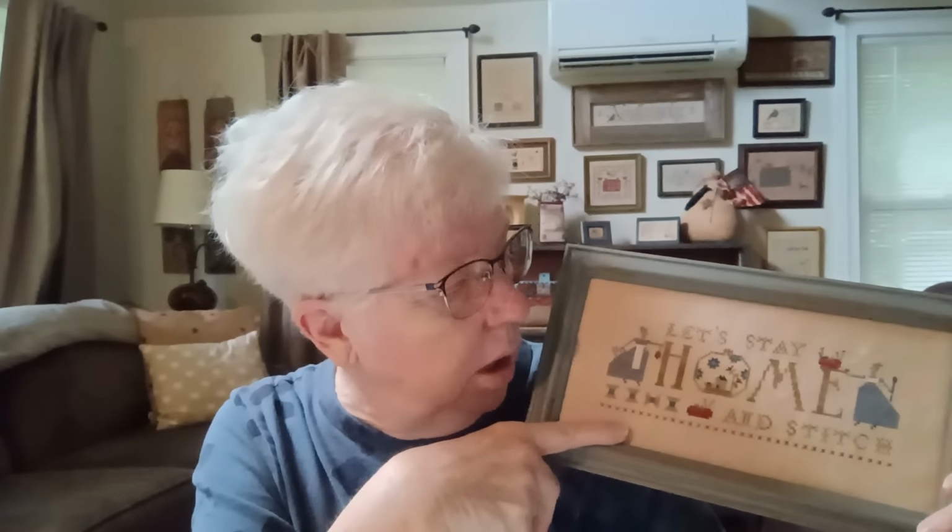So I take the cardboard, if it has cardboard. Sometimes I get a frame and it has nothing, just the frame. Both of these had everything, so that was great. Take the cardboard. This is really basic and simple, not your heirloom that's going to last through generations, just for me. It gets hung on the wall.